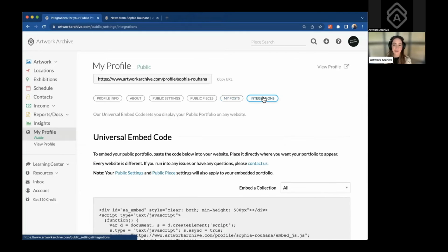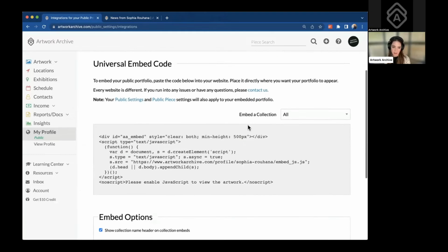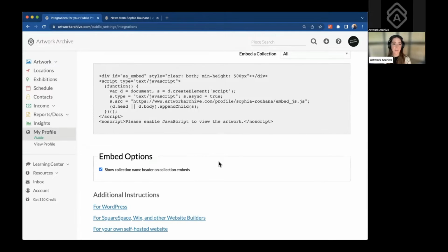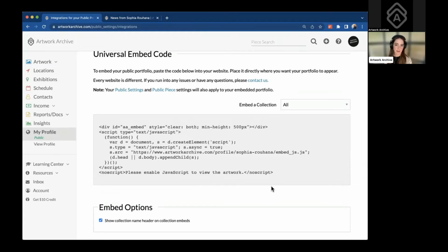Here you'll find the universal embed codes. This enables you to display your public profile or a specific collection on any custom website built with platforms like Wix, Squarespace, WordPress, etc. So anywhere you can add your own custom iframe. How you do this is by copying this code right there, and placing it on the page on your website where you would like it to display.